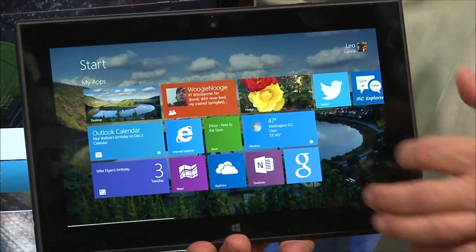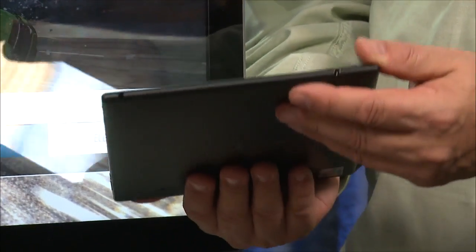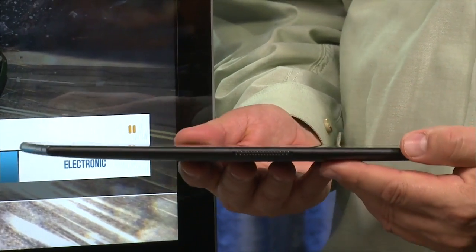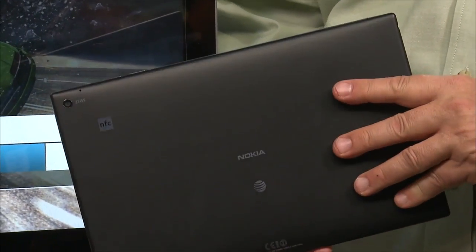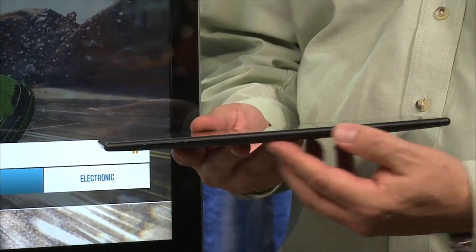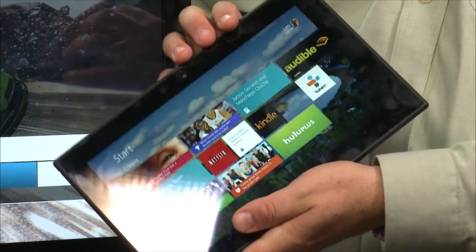So, yes, this is a touch screen tablet. If you've looked at the Surface 2, I think you'll agree, while this is technically not a lot thinner, it feels thinner because of the Lumia styling. This is very much like Nokia's other Lumia phones with the polycarbonate backs and the curved styling. I like the styling on this, and I think they've done a good job.